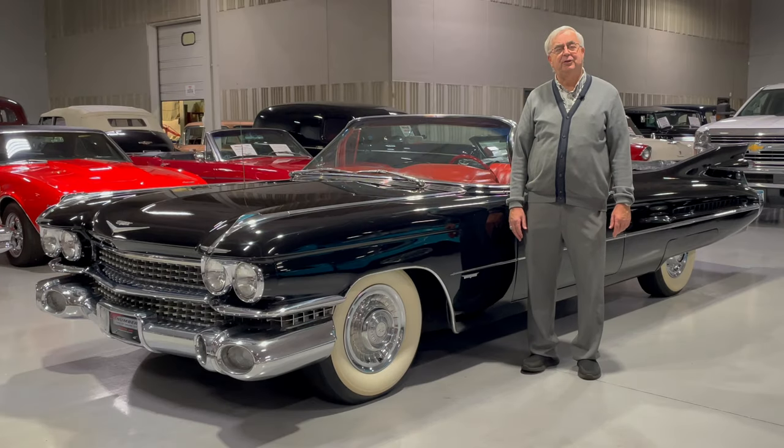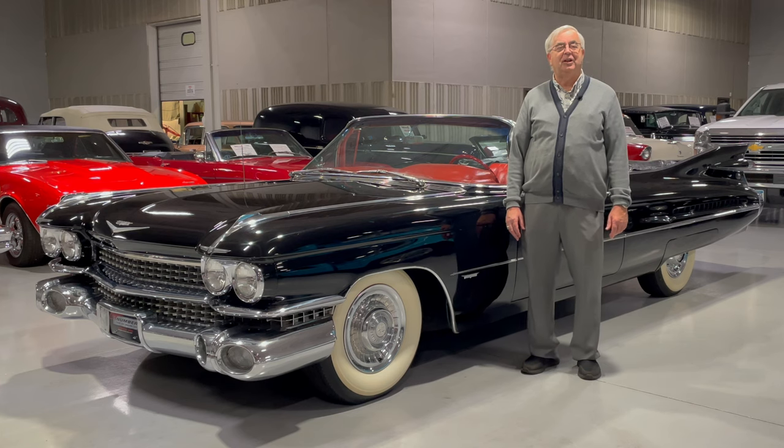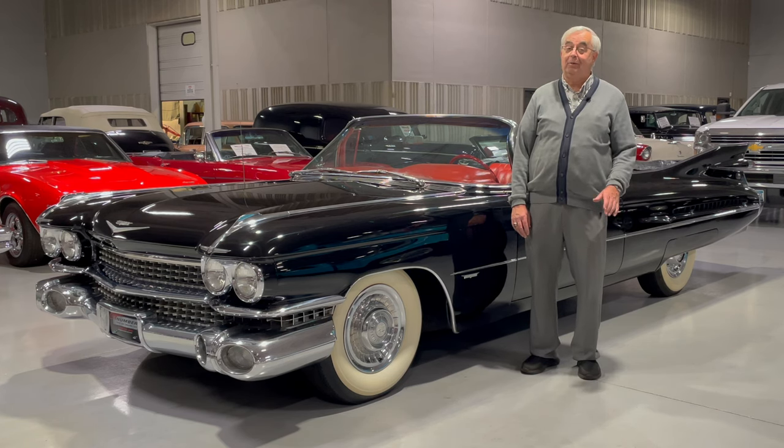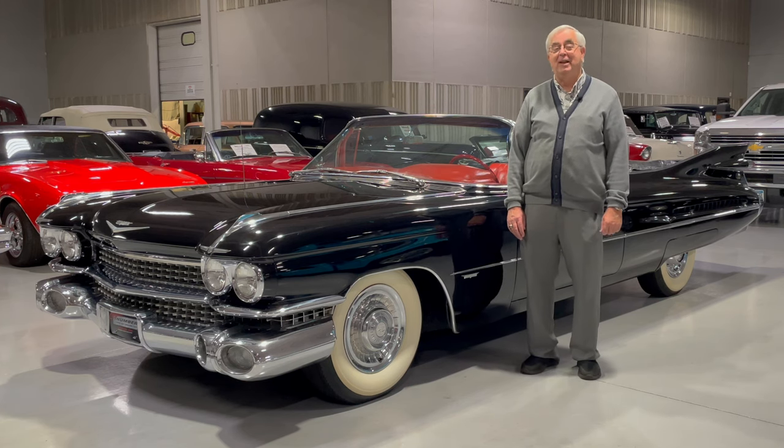Well, greetings from the sales floor of Ellingson Motorcars here in Rogers, Minnesota, northern suburb of Minneapolis, Minnesota. Today, I'm going to talk about our latest acquisition, a 1959 Cadillac Series 62 convertible. Oh my goodness, talk about a beauty. Give you all the details in a minute.